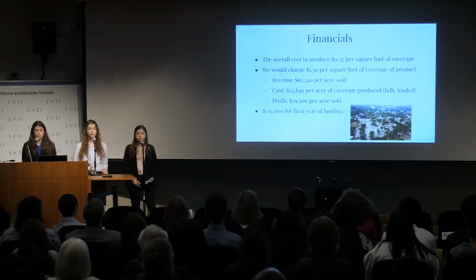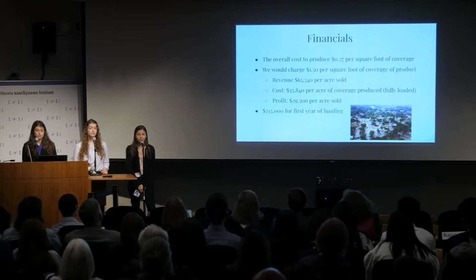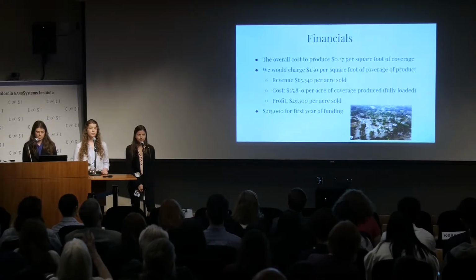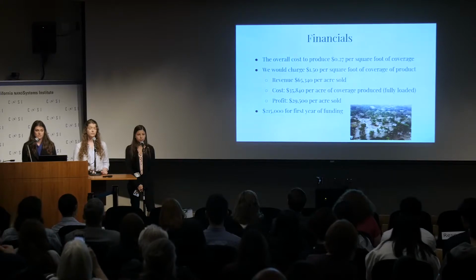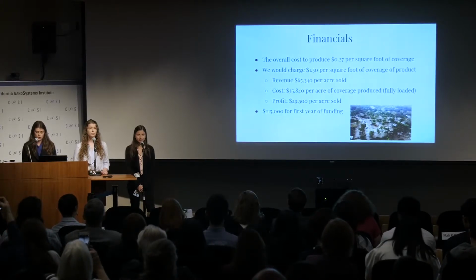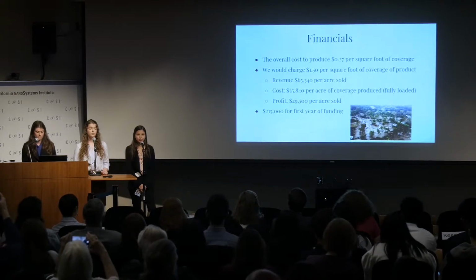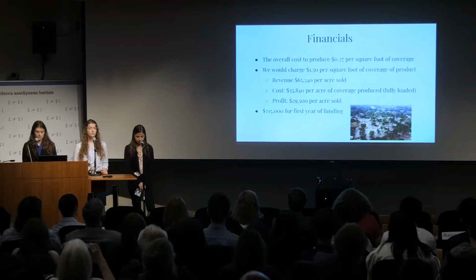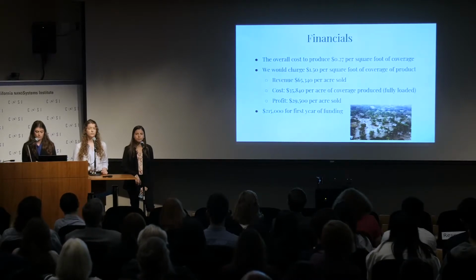A biodegradable granular medium made of plant starches and a vegetable oil resin costs 2 cents per square foot of coverage. The super hydrophobic coating for the medium costs an average of 75 cents per square foot of coverage, but since the liquid can be reused approximately 3 times, as the medium is soaked and not sprayed, the cost is brought down to 25 cents, bringing the total cost of our product to 27 cents per square foot of coverage. We would charge $1.50 for 1 square foot of coverage.